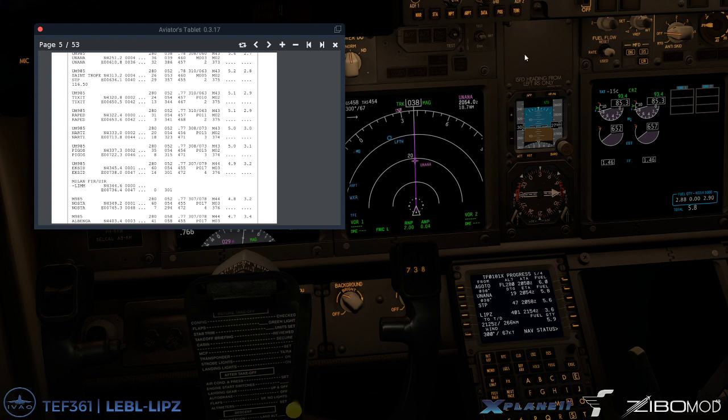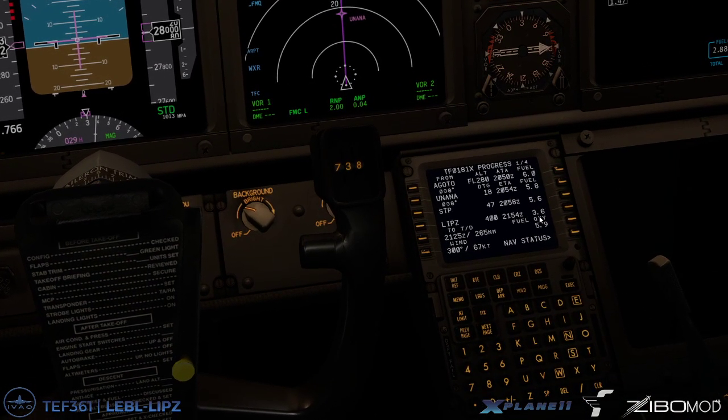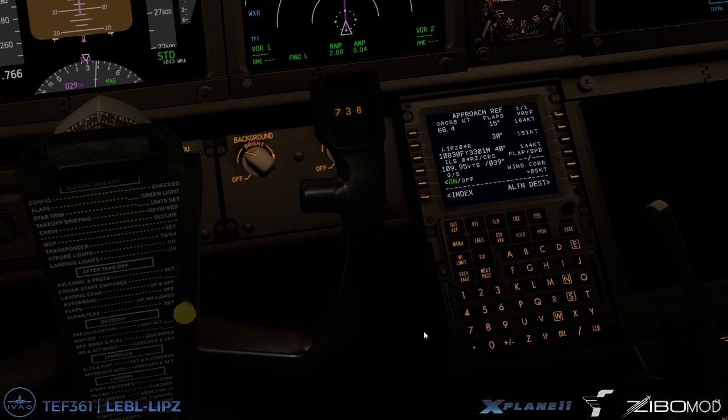Unana, okay, if there's any ATC. So, we will expect what we've got here. So we have about 900 kilos for 2.3 tons of fuel burning. Yes, 2.3 tons. And we will reduce this from here, so we have 66.1 tons at the arrival.